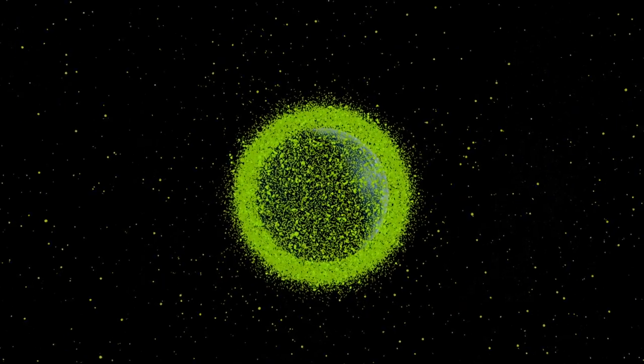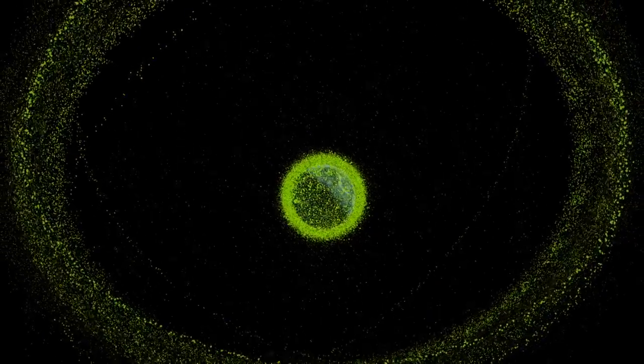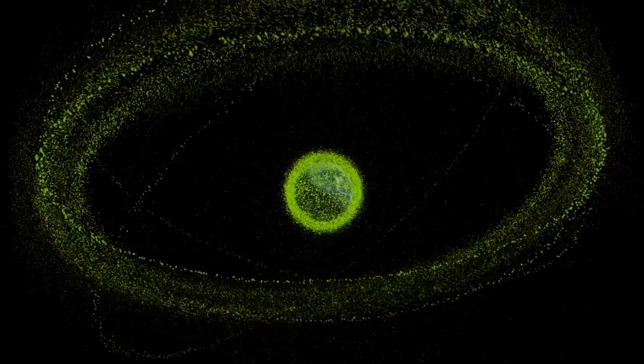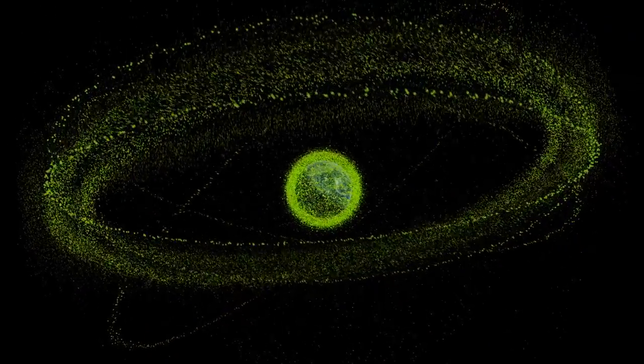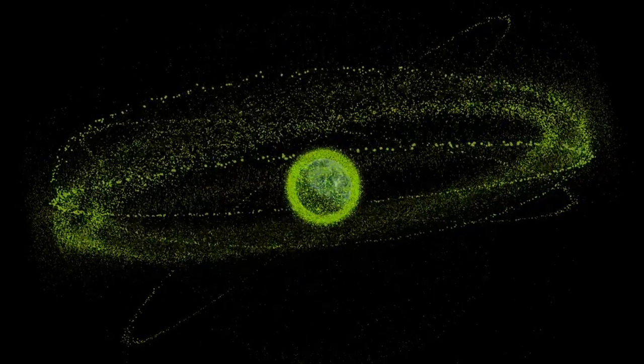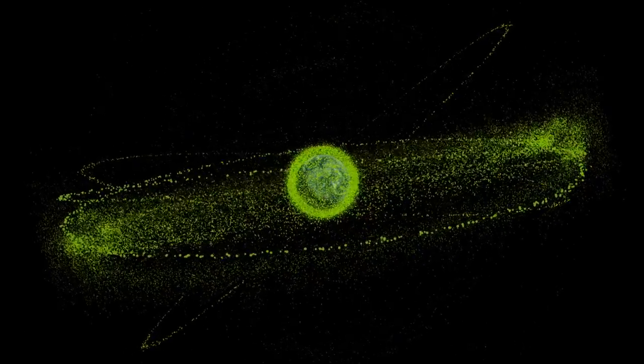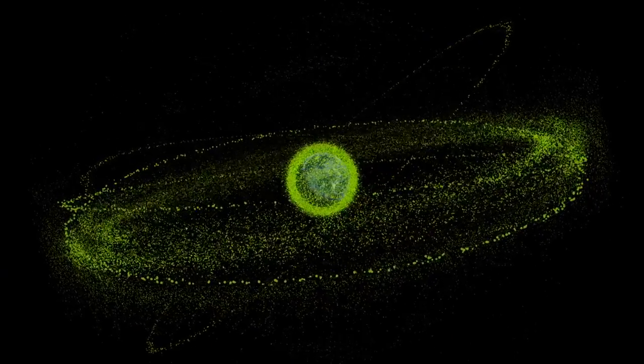Our belief that what goes up must come down isn't always true. It's estimated that LEO contains 6,000 tons of space junk, and GEO is home to 400 dead satellites parked into a higher graveyard orbit where they will remain for hundreds of years. That's a whole lot of junk. So what exactly is out there?